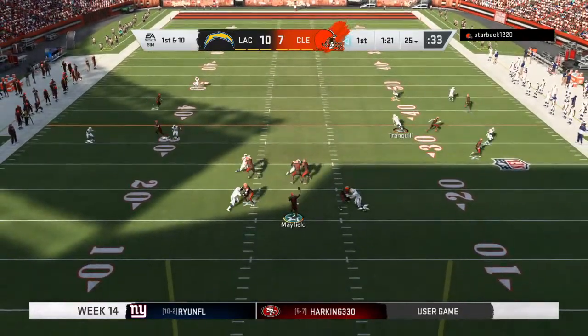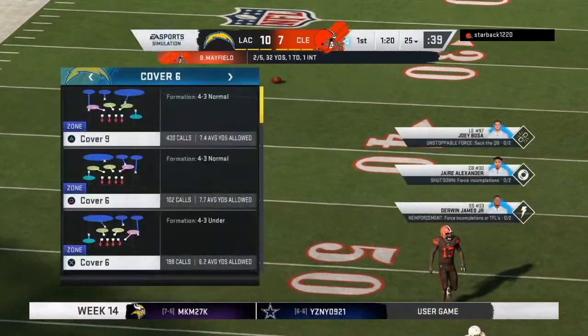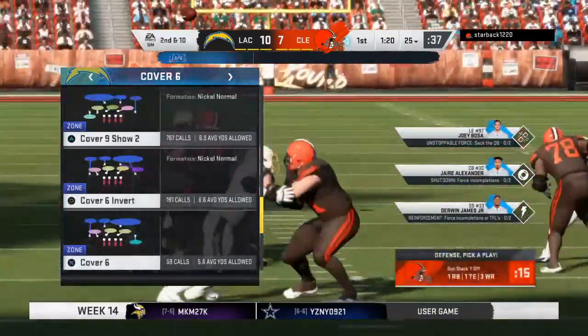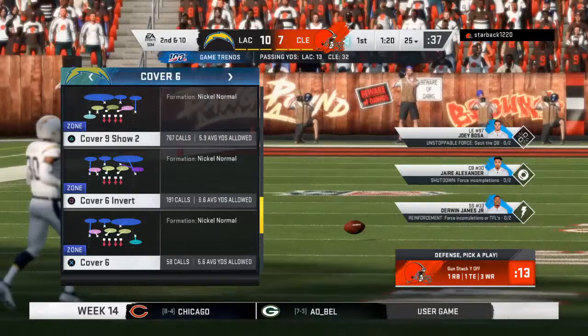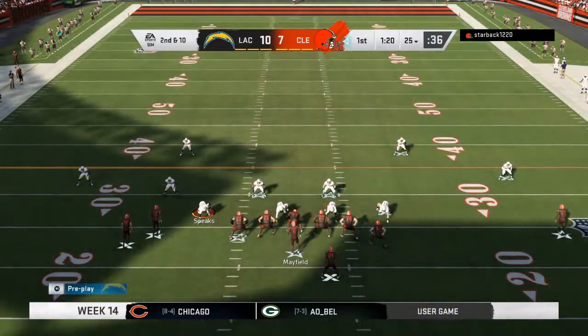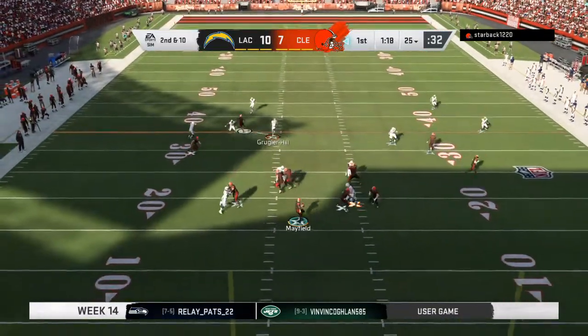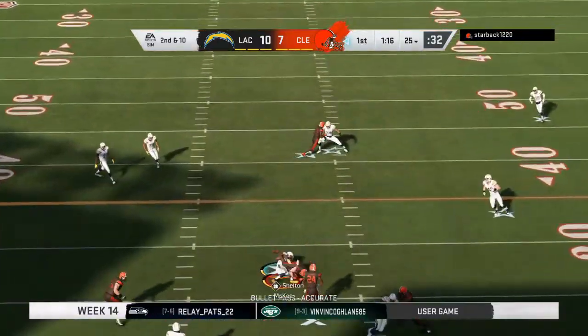And when you start plotting for this drive, when you start thinking to yourself, okay, what are we going to do? You don't go away from what you did before because that worked, but you have to be prepared for wrinkles and counters because you know they'll make some adjustments. And that's one he's got to be happy to have back. There wasn't a hole open in the zone. You'd have to think on early downs like that 1st down there, need to be a little bit more careful. Yeah, fortunately for him, got a couple more downs to play with.